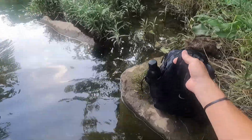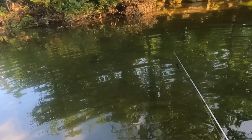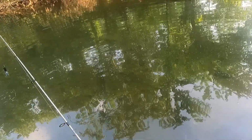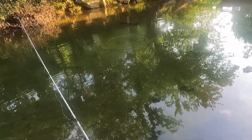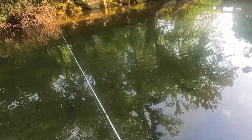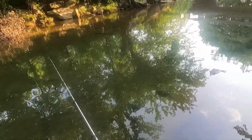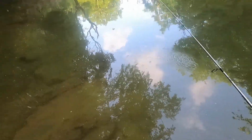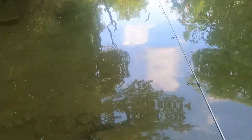This is unbelievable. This hole was not here before the last storm, but it has literally washed out a gully right here. I'm gonna give you one more chance to hit this, dude. He just ain't gonna do it. All right, I'm gonna leave him be. I'm gonna ease myself right on up this gully right here.